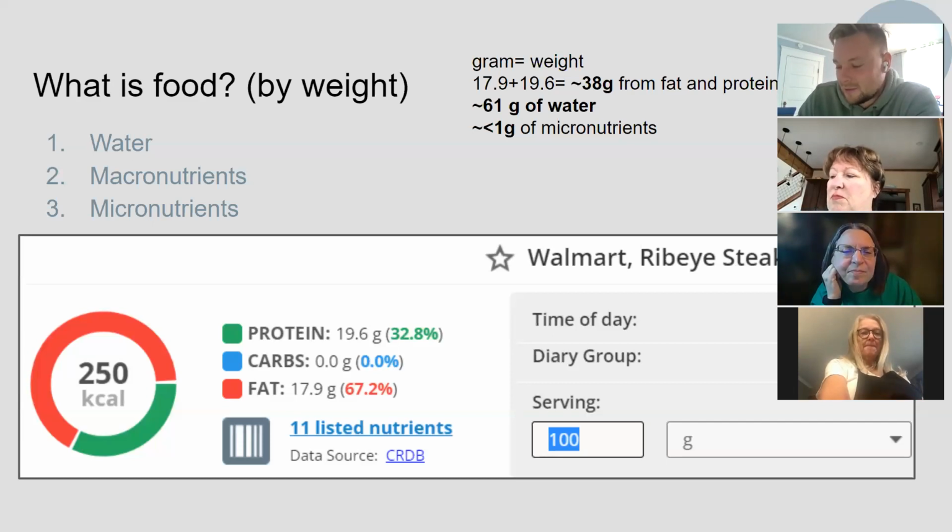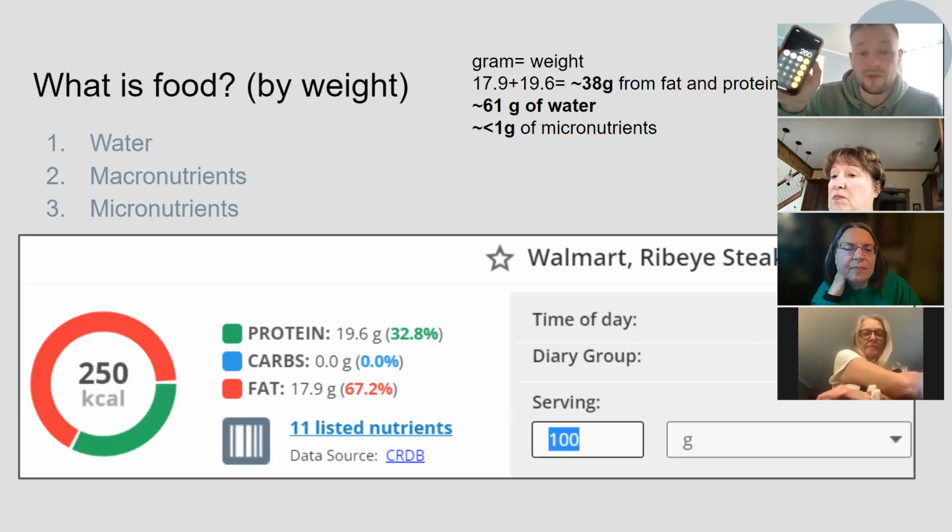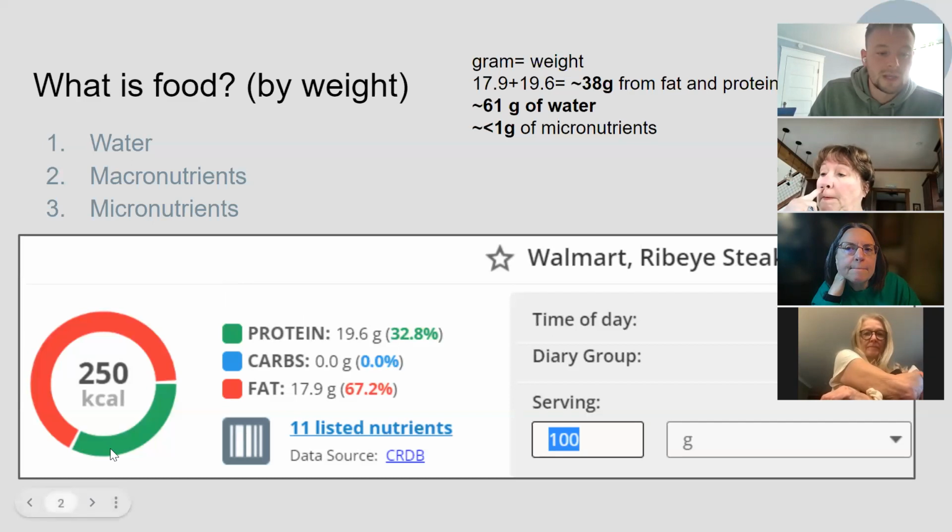So 20 grams of fat is, I've got my calculator here, 180 calories. And then protein, which is 20 grams times 4, is roughly 80. So with our estimation, we get 260 calories, just because I overestimated the fat. And we can see in Chronometer that it's 250 calories. So that's where that number comes from.